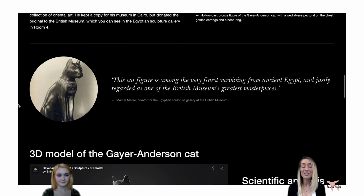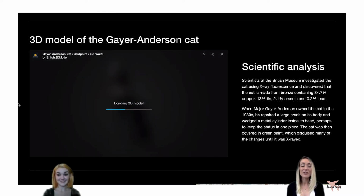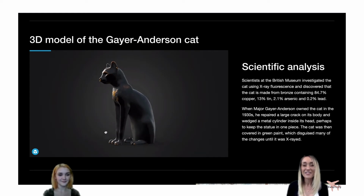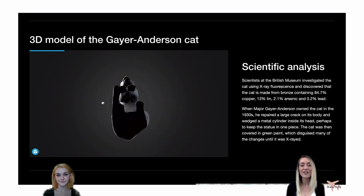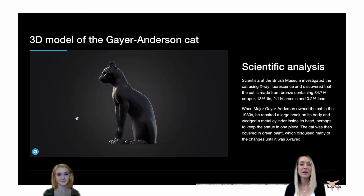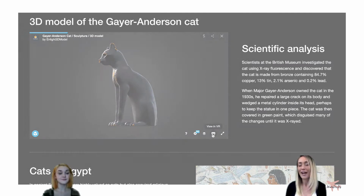Yeah, another great feature of this is that some of these animals in the animal collection you can see in 3D. So we are going to show you the 3D depiction of this Gayer-Anderson cat here on screen as well. So this is another really cool way to virtually explore the British Museum from home through their collections, and they have various collections available on their website that you can click through in this similar manner that we're showing you here with the Gayer-Anderson cat.